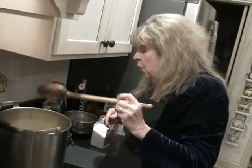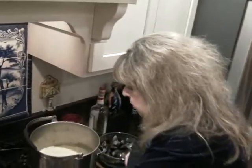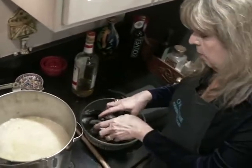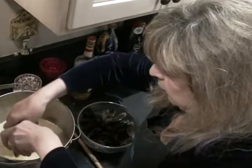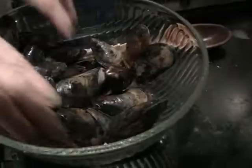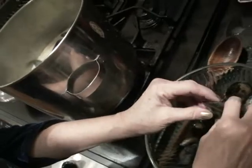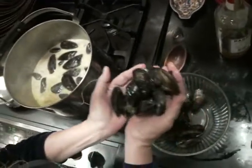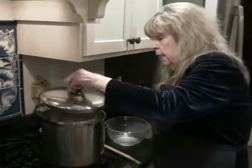Let that simmer away for just a few minutes until the shrimp cooks. And we have one more thing to add to it. The last thing is the mussels. So I have 2 pounds of mussels, and I'm just going to check before I put them in that they're all closed. If there's one that's open, you throw it away. All of these are good so far. We're going to let those mussels just float on top and steam for 5 more minutes.